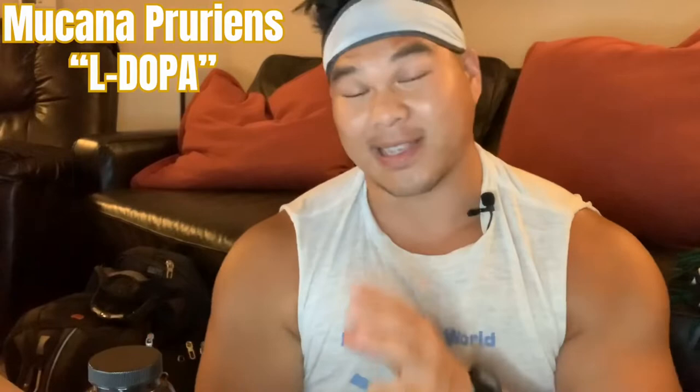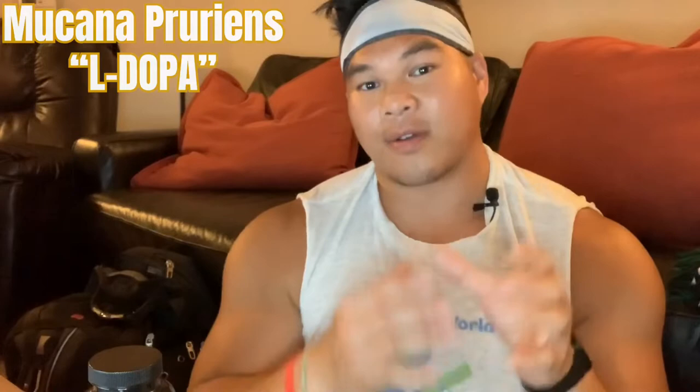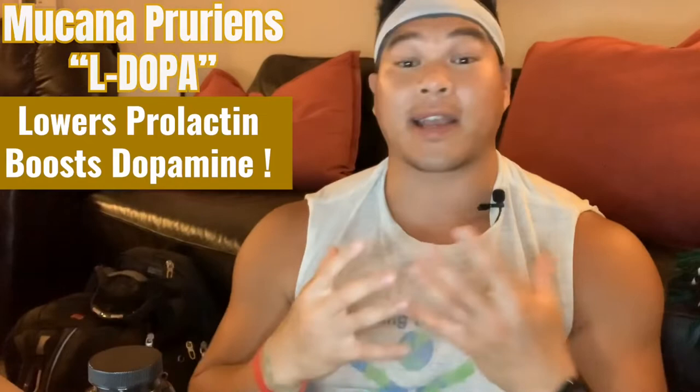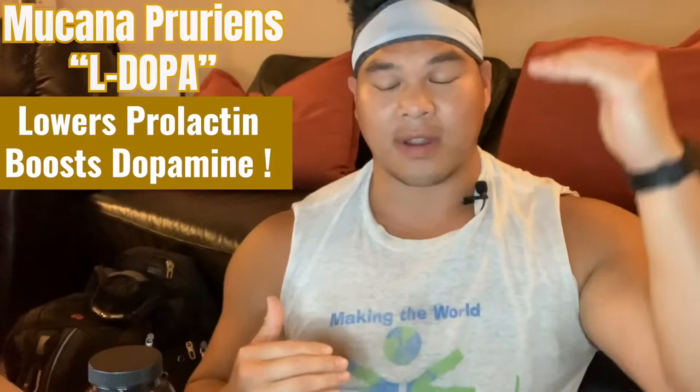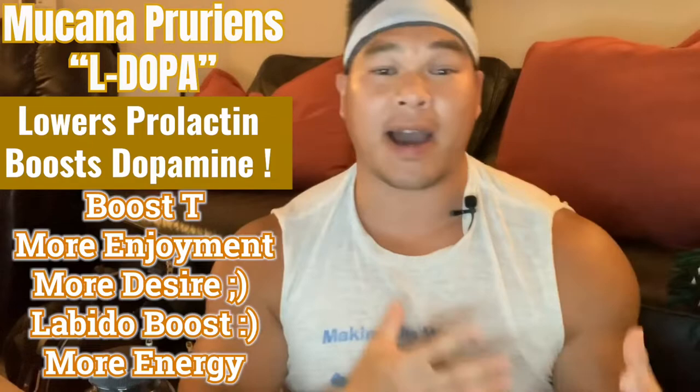Next, we have mucuna pruriens, L-DOPA. Now this one is really cool because I don't see a lot of this one in other testosterone boosting supplements. And this is also another reason why I love the AlphaKing Supreme so much, is because L-DOPA, what it does is it helps to lower the hormone called prolactin. So like I said before, there are three hormones on this side that we want to lower to boost testosterone. And that's where the L-DOPA comes in, is L-DOPA helps to lower the harmful, well, I don't want to say harmful because we produce it, but it helps to lower that hormone prolactin so that we can once again boost more testosterone in the body to give us more benefits and get more gains and all kinds of other health benefits that our testosterone can do for us.